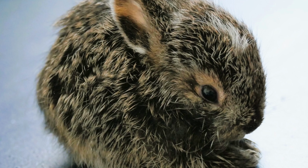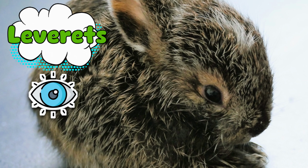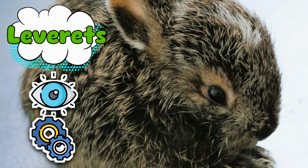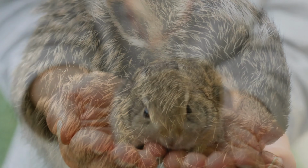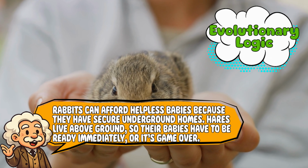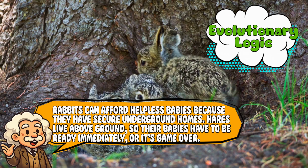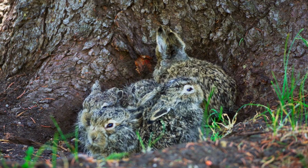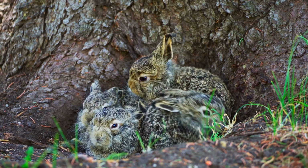Baby hares, known as leverets, are the opposite. They are born with fur, open eyes, and fully functional legs. Within hours, they can move, hide, and sprint away from danger like tiny escape artists. This isn't just a fun fact, it's evolutionary logic. Rabbits can afford helpless babies because they have secure underground homes. Hares live above ground, so their babies have to be ready immediately, or it's game over. If rabbits are born fragile, hares are born suspicious and prepared.